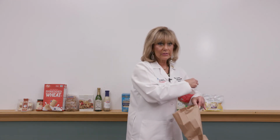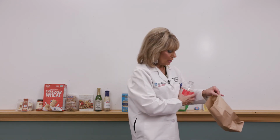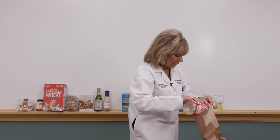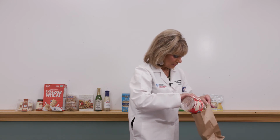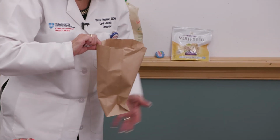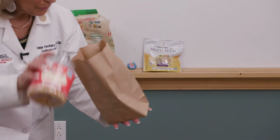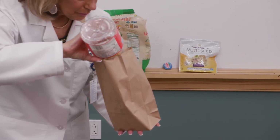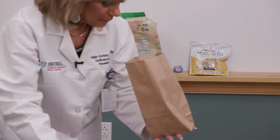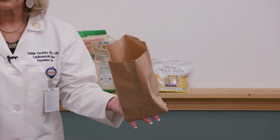and pour the kernels in, just enough to barely cover the bottom. You don't want to do more than one layer because they're going to burn. So I didn't do the whole layer, but you can see, you're good. Here you go. You're going to get just a scant layer. If you do more than one layer, they burn.